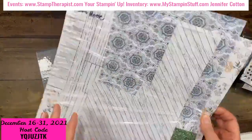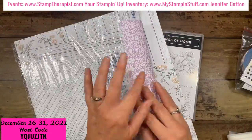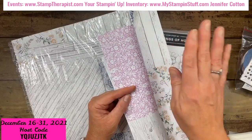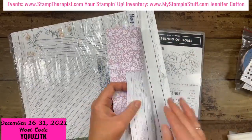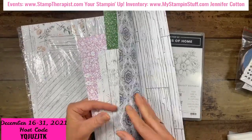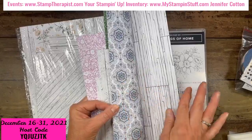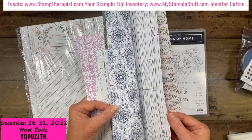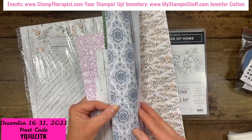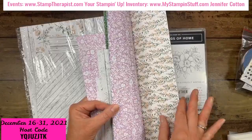Okay, so Heart and Home is gorgeous. Every back side is some type of gray wood grain. So it's basic gray and white wood grain images, but they're all different. And then floral images on the other side, except for this one blue one that is just a really pretty pattern, almost like a fancy tile pattern, like you would see printed on a tile, I should say.